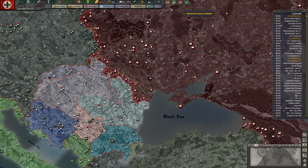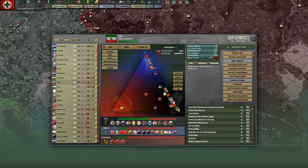Let's see what this is. Okay, Vichy will get control. Will send Luftwaffe contingents. Okay, that's fine. This will initiate Aufmarschung by Hefel for Operation Barbarossa.